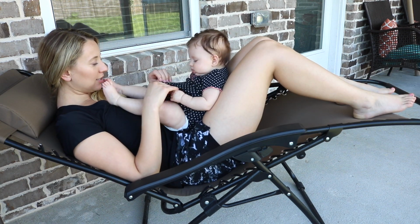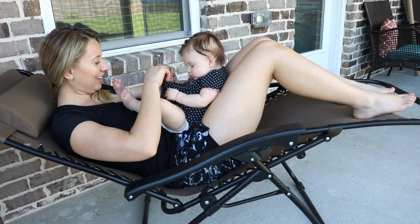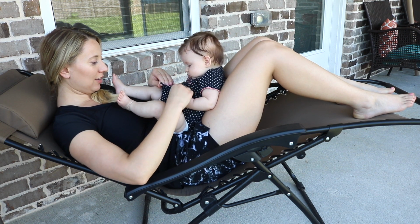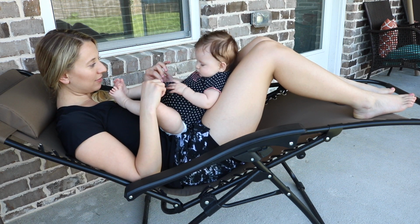You see your polka dots on your onesie? Those are pretty cool, aren't they? See the polka dots?